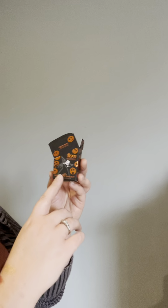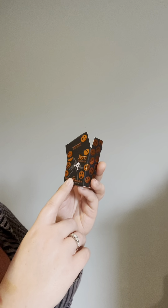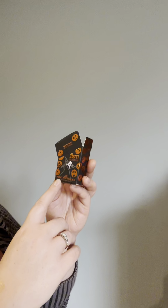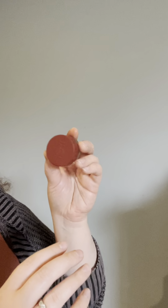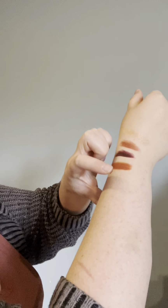Now I'm going to swatch the Melt Metal Bond Gel Liner from the Disney Tim Burton's The Nightmare Before Christmas in Master of Fright. And that is what that shade looks like. I'm gonna swatch that on my arm as well.